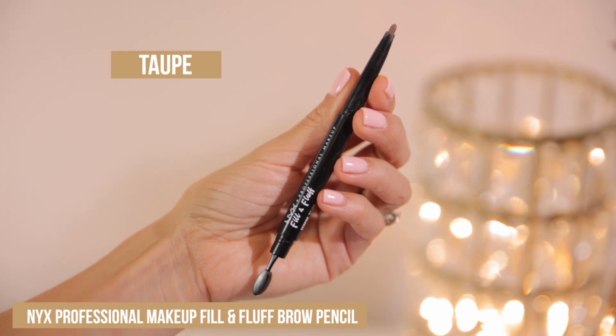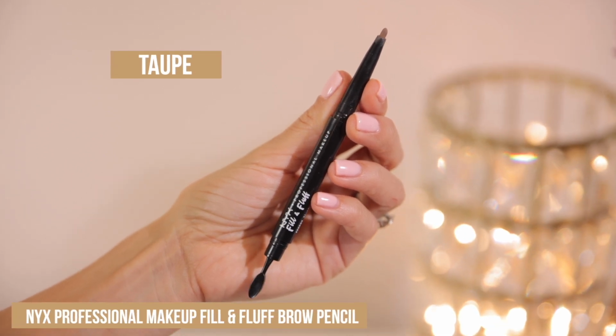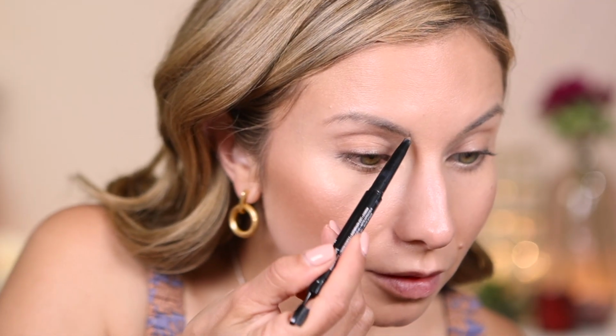I really like these. These kind of remind me of a dupe to the Anastasia or the Charlotte Tilbury ones that I use and love. The brow, is it called a brow definer? Brow Lift. I love this. This is kind of a dupe for it. It doesn't have a spoolie on the other end of it. It has like a different type of brush, which is really just going to kind of soften the makeup.